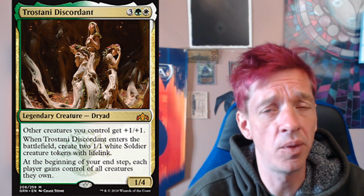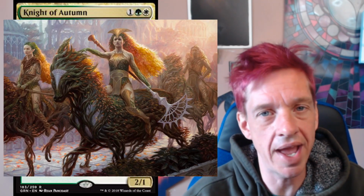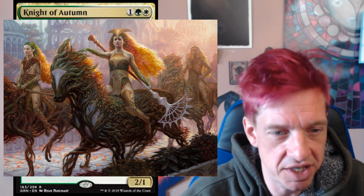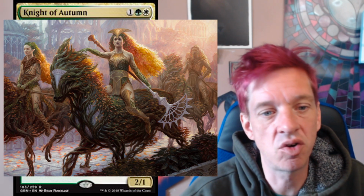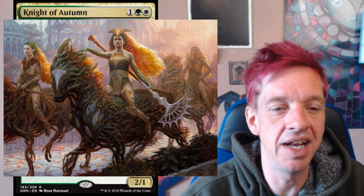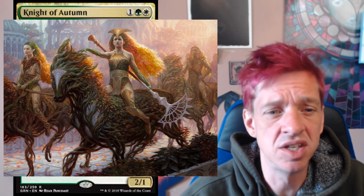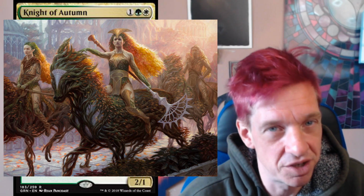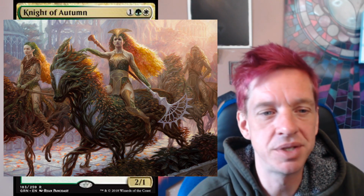Celestine has a lot of gorgeous artwork. Another one that I'm a huge fan of is Night of Autumn. These dryads riding these steeds made out of like vines or tree branches, however you want to interpret it. The card itself is powerful, but the artwork is incredible. I've never seen anything like this. I really enjoy the idea of dryad knights who have steeds made out of living elemental nature, essentially. That is really, really fun and absolutely beautiful.